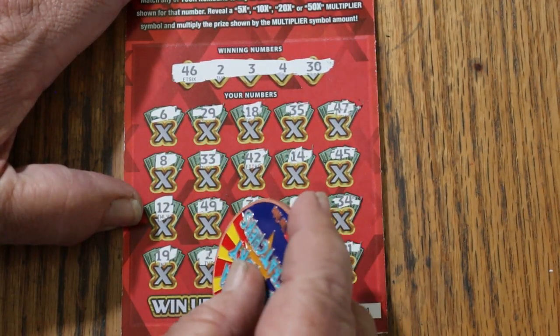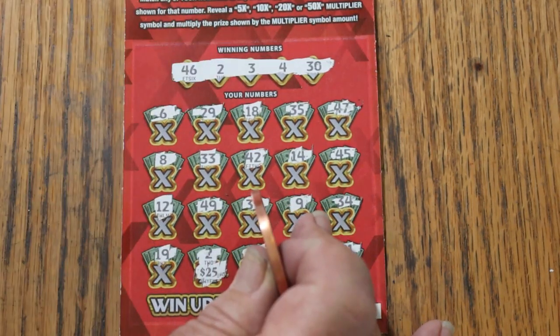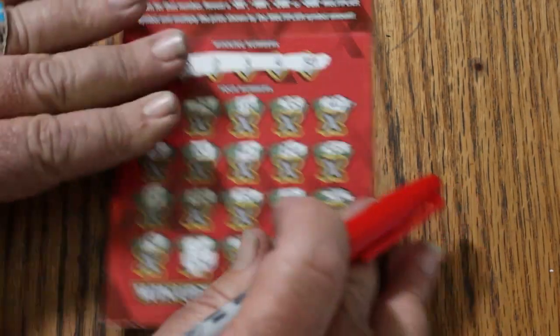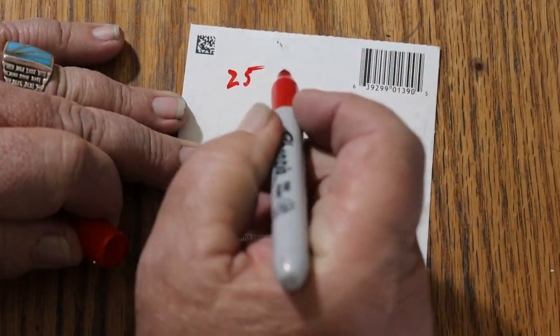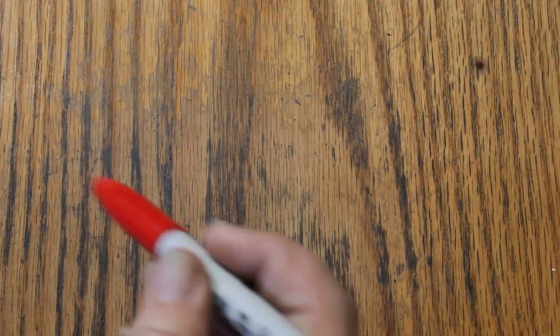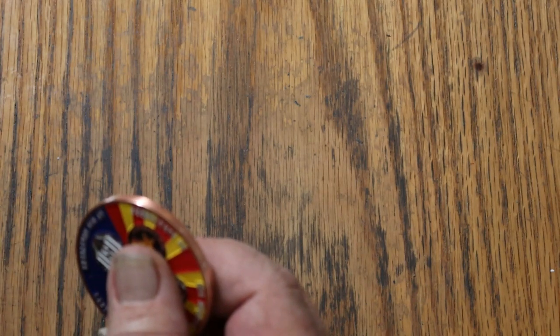So what are we going to get on this 2? Ooh, nice start, $25. A $100 session, quarter of it back. That's the way I like to start. All right. Next one up, ticket 15, my number no less.